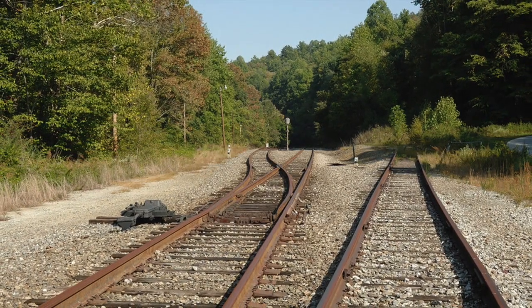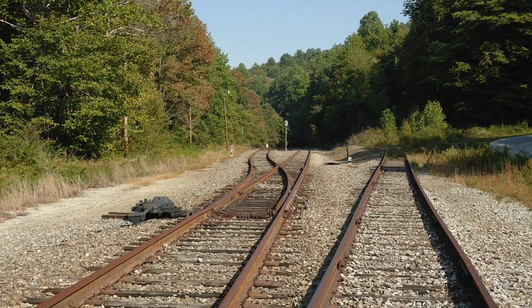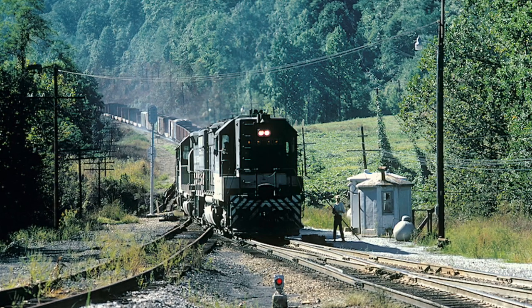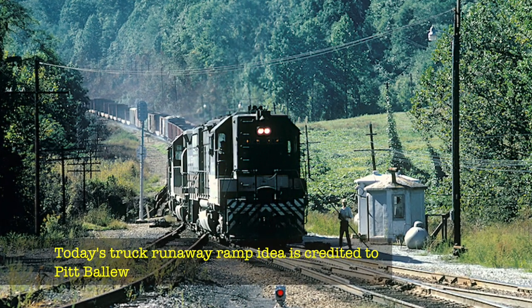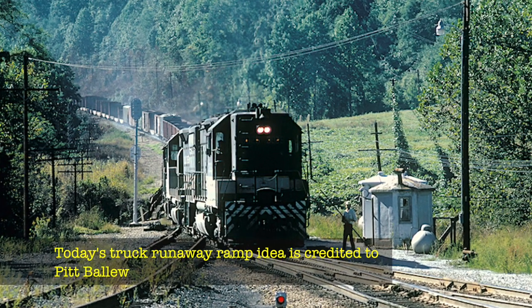So Pit Ballou, who was in the hospital in Asheville, came up with the idea of a runaway track. It was basically a reverse incline of 10% that allowed the train to go up that track and stop. So they put it in, and it was put in a matter of 3 months. There were no more accidents after that. The default was to set the track to the runaway track. The engineer, upon leaving Saluda, would blow the whistle twice to let the switchman know that, okay, I'm in control. And then they would switch it over to the main line, which would allow them to continue on down the mountain on the track. You'll notice that the truck runaways today on the highways look very similar to the runaway tracks on the Saluda grade. So that was very successful.